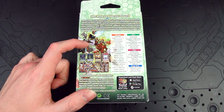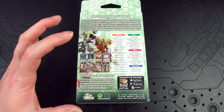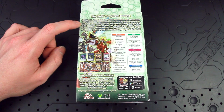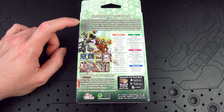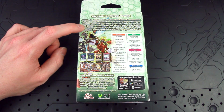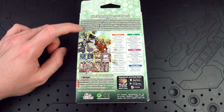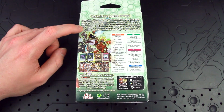But the single most prominent thing on the back of this deck isn't pictures of these characters or pictures of the cards or a big picture of that main character, or even this lore that's written up here in this really difficult to read font. I don't know why they went with this font and this style. They did white text bordered with white color. That's really difficult to read. I mean, I can kind of make it out, but not really from this far away.